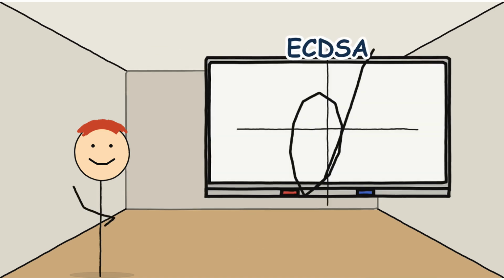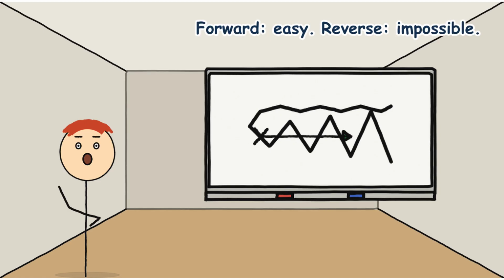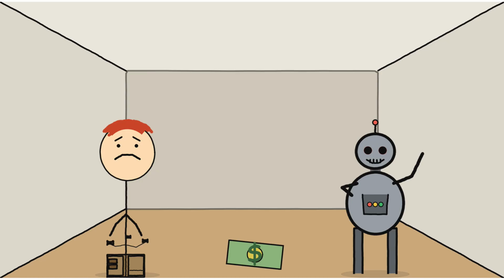The scheme Bitcoin uses is called ECDSA, short for elliptic curve digital signature algorithm. It works because multiplying a point on an elliptic curve is easy, but reversing that math to figure out someone's private key is, as far as anyone knows, computationally impossible. That impossibility is the entire ballgame. Take it away, and anyone can forge your signature. Anyone can spend your coins.